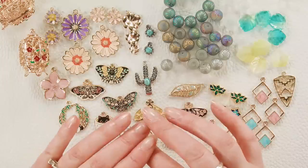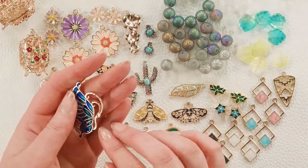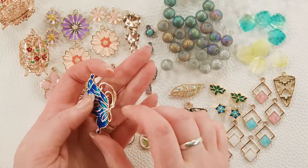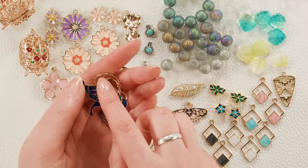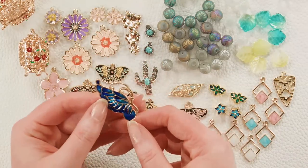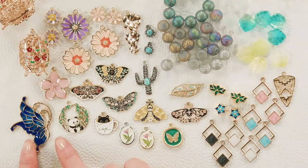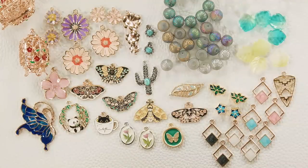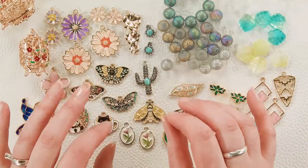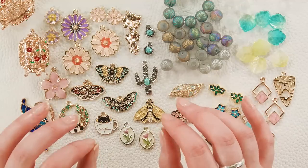Okay, we've just got a couple more pendants. I want to show you this enameled butterfly. It doesn't have a traditional top loop. Instead, it's got a lot of openings up here with the antennae. I just thought it was graceful, pretty, and I love that blue and gold together. It's so fun. Okay, I'm going to pick up these enamel charms. We've got a few more pendants to show you, and then we're going to take a look at some glass beads, some Czech glass beads.